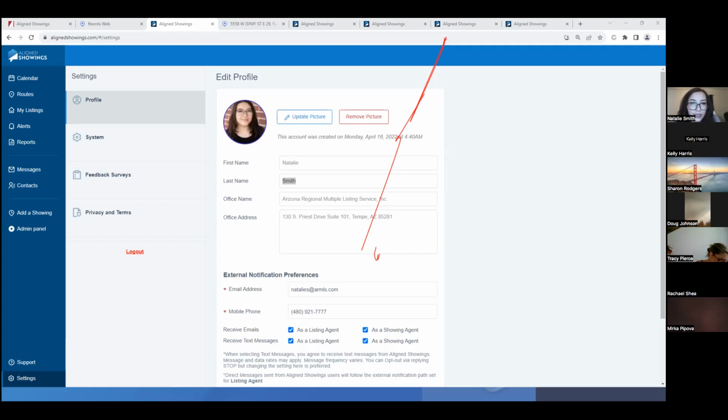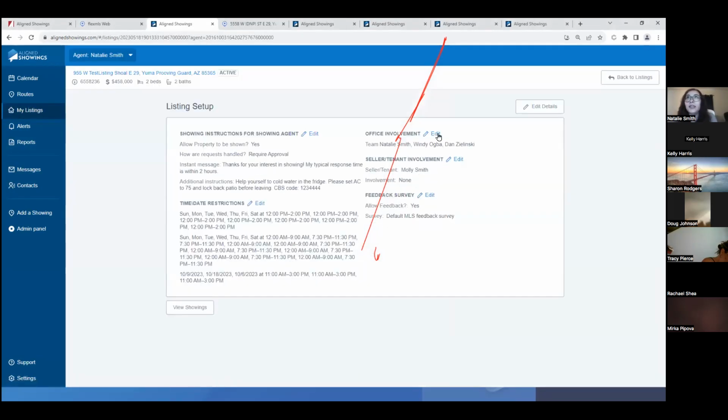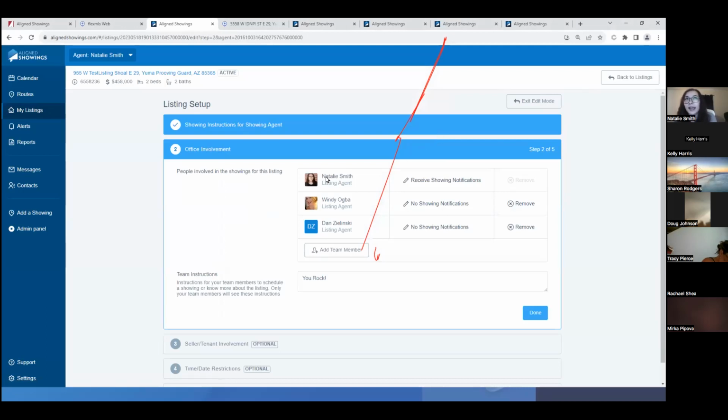As a co-listing agent, is there a way I can go in and modify my active listings, or can it only be the main listing agent? Everything starts in the main listing in FlexMLS. If that's set as Aligned Showings, then the listing agent and the co-listing agent are automatically placed in this My Listings area. For instance, on my listing here, I have myself, Wendy, who might be my co-listing agent, and then Dan, maybe a transaction coordinator or my personal admin. Who knows what he is, but I decided to add him to be involved.